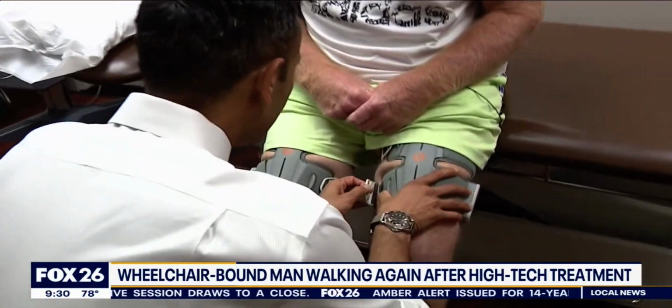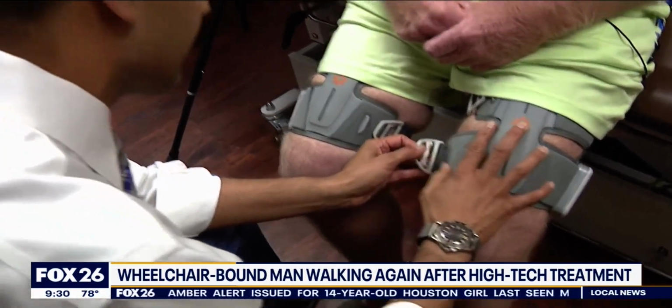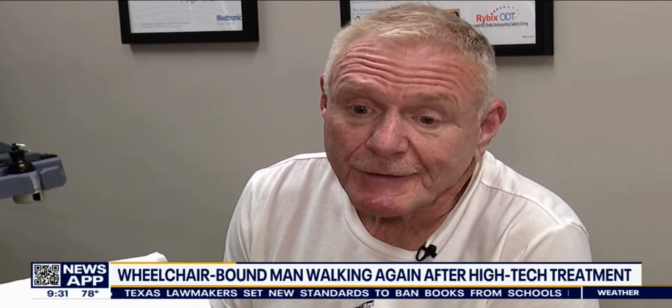Jack says in the beginning he didn't believe it would help, but then the first sign it did changed everything. I was able to get my leg in the car without grabbing it with my hand. I said, oh my goodness, something must be working. And then I've transitioned to a cane. I mean, I can't walk long distances with it yet, but at least I can get off the walker and walk with a cane. Gives me a lot more confidence, makes me feel better.